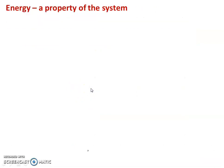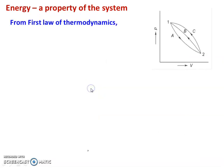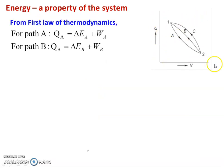Then energy, a property of the system. This we have to discuss. So you listen here. This is a PV diagram. There are three processes, A, B, C. Initially, the system is in the state A, state 1.